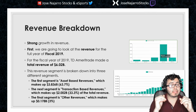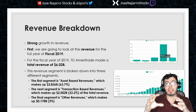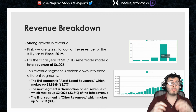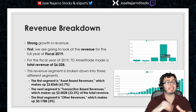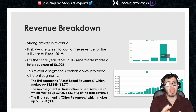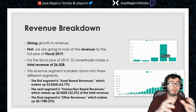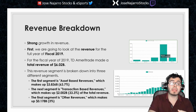So now let's go back to talking about fiscal year 2019. The first segment is asset-based revenues, and this has a lot to do with banking revenue fees. This makes up about 63.7% of the company's total revenue. The second segment is transaction-based revenues, and this makes up about 33% of the total revenue for 2019. Now this one is actually pretty scary, right? This is 33%, and most of this comes from commission fees. So remember, Ameritrade just dropped to zero commission fees, so this is going to take a big impact.